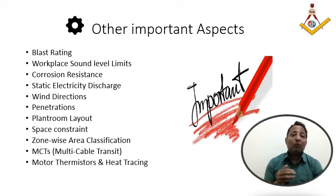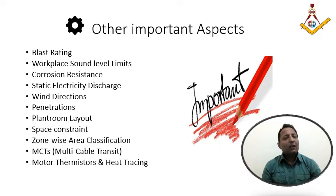Then the workplace sound level limit. In accommodation also, if the person is tired and is going to come and sleep, definitely he would like to sleep in a proper manner. He doesn't want a very noisy sound around his cabin because he's already tired.